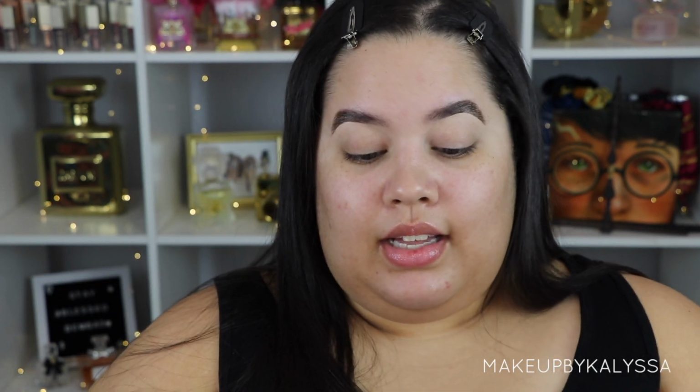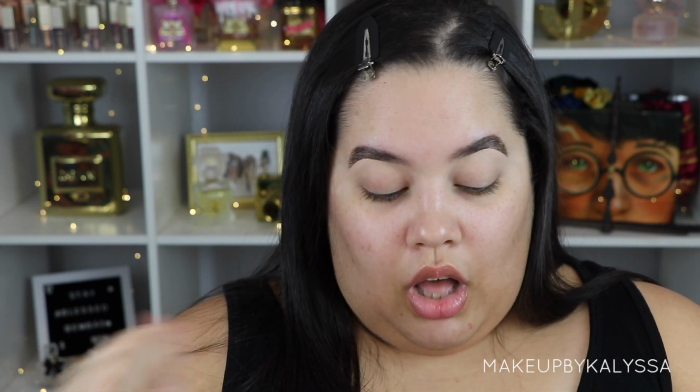They gave me their Cica cream moisturizer, which looks like this, and this you can use in the morning and at night. This is supposed to be a calming and soothing moisturizing cream. It helps reduce the appearance of skin redness, which I like.